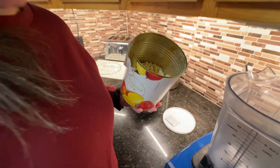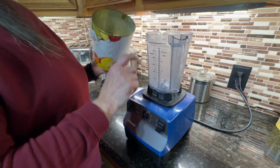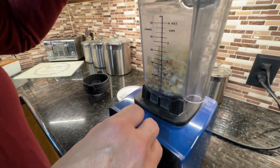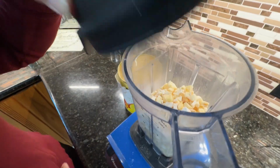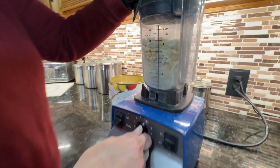All right, so this is the quickest demonstration for how I blend up the food. I have a Vitamix here, and I'm using the dry container. So it is a shorter container. I'm just going to go ahead and pour in about half the container, so that way I know it's going to be blended properly. See there? And then we'll put the top on. We'll just get this going.